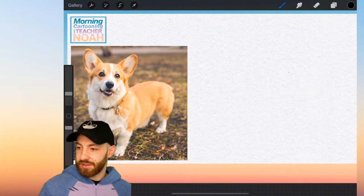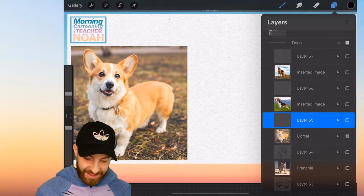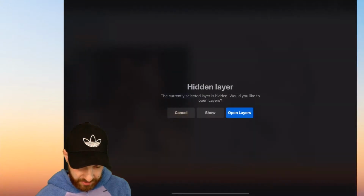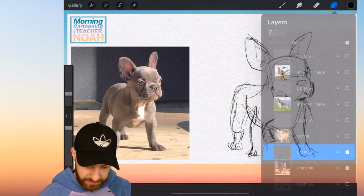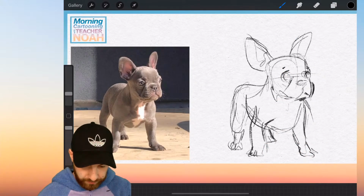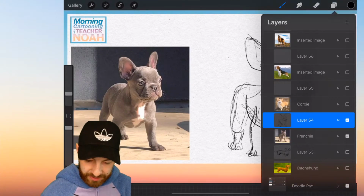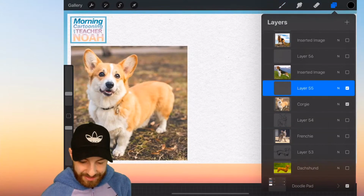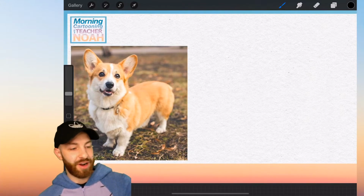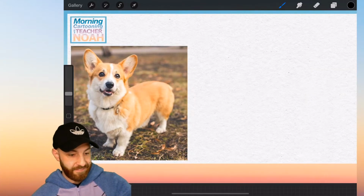His muzzle is too long. Let me see. Yeah, okay. I think this line is actually very helpful with this one. Yeah, that's making it look a little bit more like it. It's always the little tiny details that help too. Okay, Corgi time. Ready? On your marks. Get set, go.